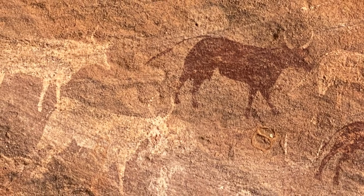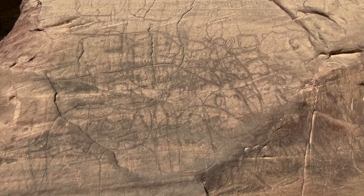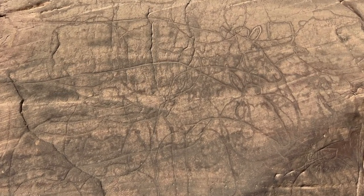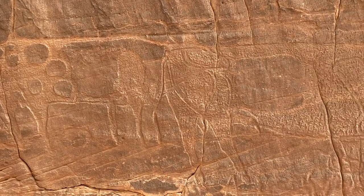The largest quantity of art is the pastoral or bovine type, depicted with a naturalist style. Scenes of daily life and herds of domestic cattle portray the Sahara as it transitions to a more arid climate.